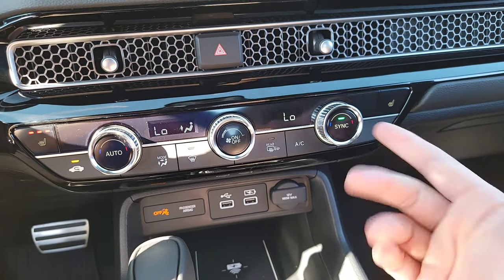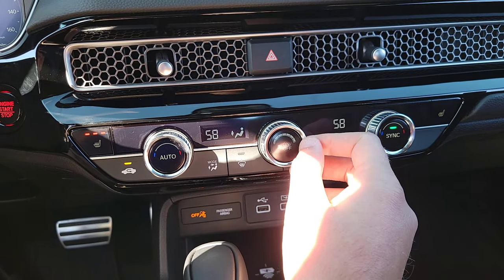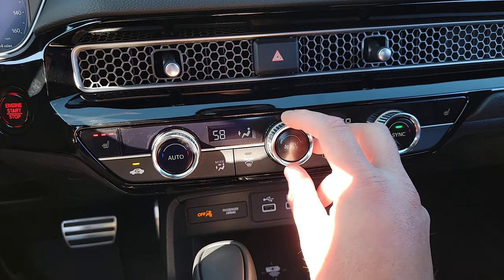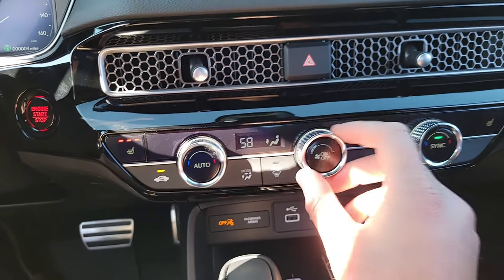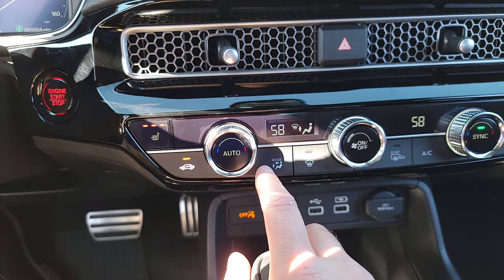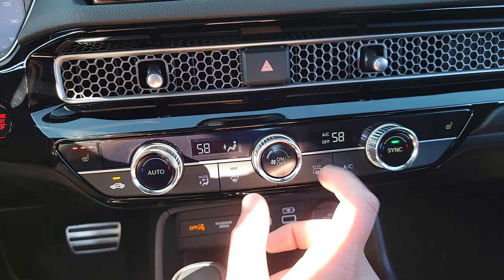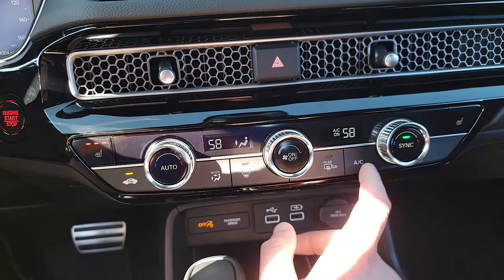So dual climate. Or if I'm here alone, I can hit the sync button and I have the power of everything. You got your fan speed. You can see what it's at. It's max, it's low, it's off, now it's back on. You got your air circulation, different modes, front defroster, rear defroster with heated side mirrors, and AC on and off.